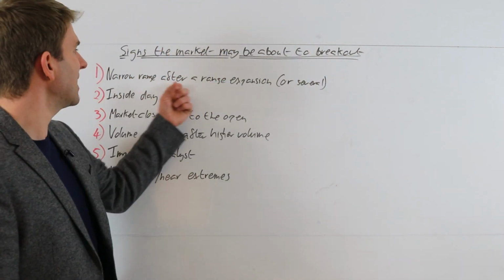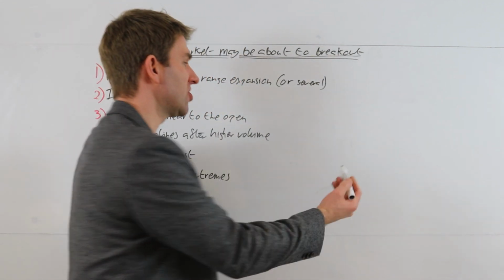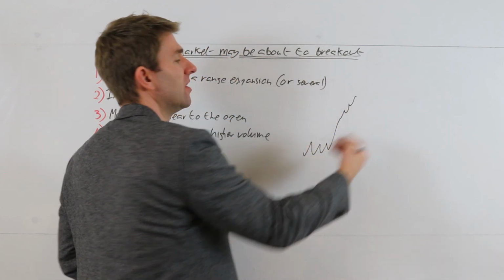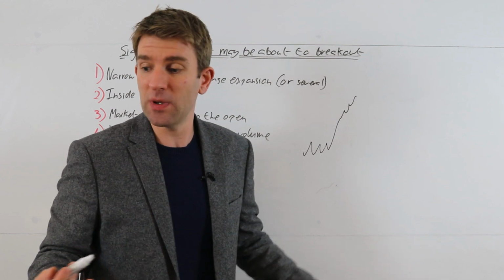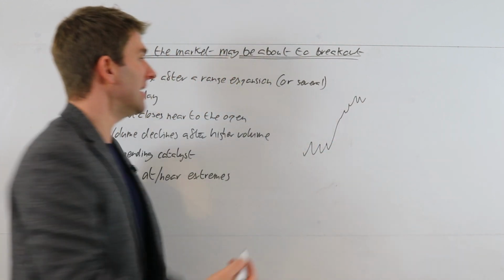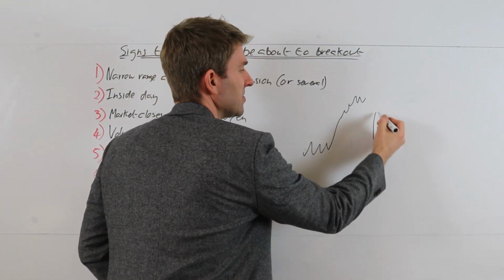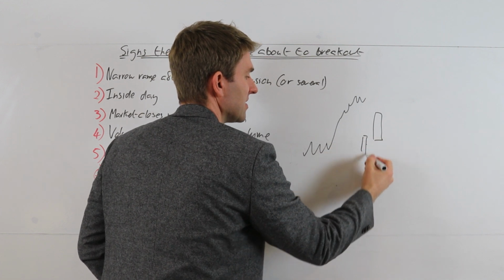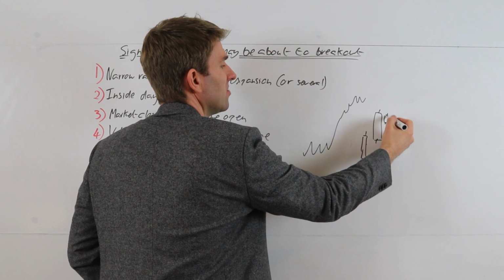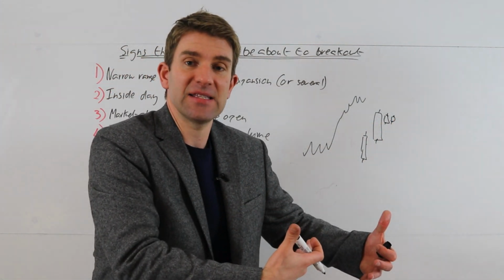Okay, so the first thing is a narrow range after a range expansion. So if we've already had a range expansion, so market's been here, the market then chugs on for multiple days, maybe multiple weeks, whatever it is, then it starts to have a narrow day or several days. So in other words, it sits there and does nothing. So imagine, let's say that we had this candle here, two solid green candles, and then we get this narrow day, maybe 1 or 2 days, then really you should be looking the next day for expansion.